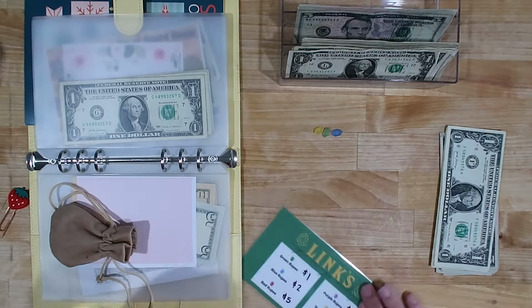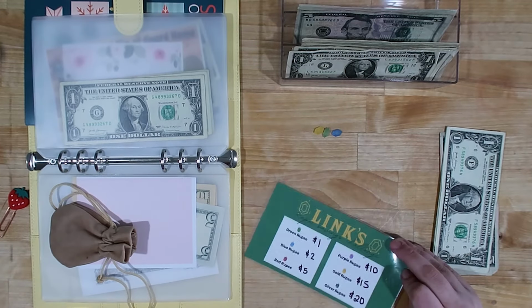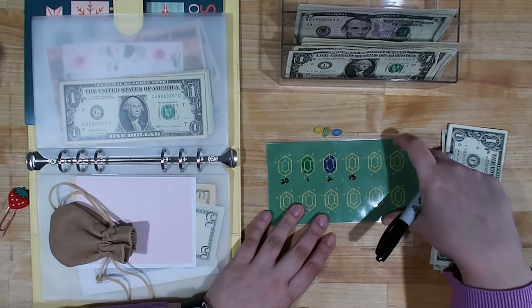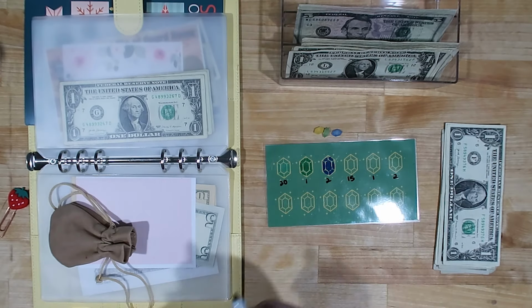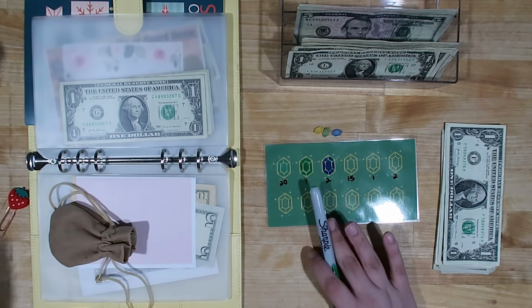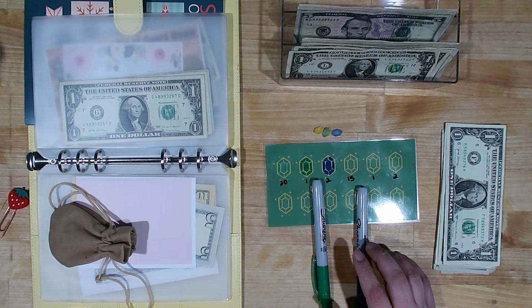I need to color in the rupees on the back. So yellow, or gold I guess, is 15, green is 1, blue is 2. And I don't know if I have all of those colors represented here, so I may need to go and grab a different color.